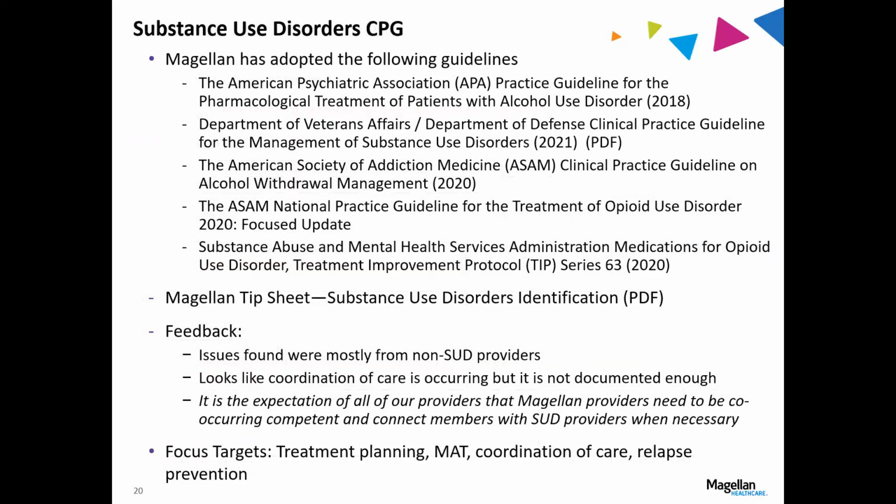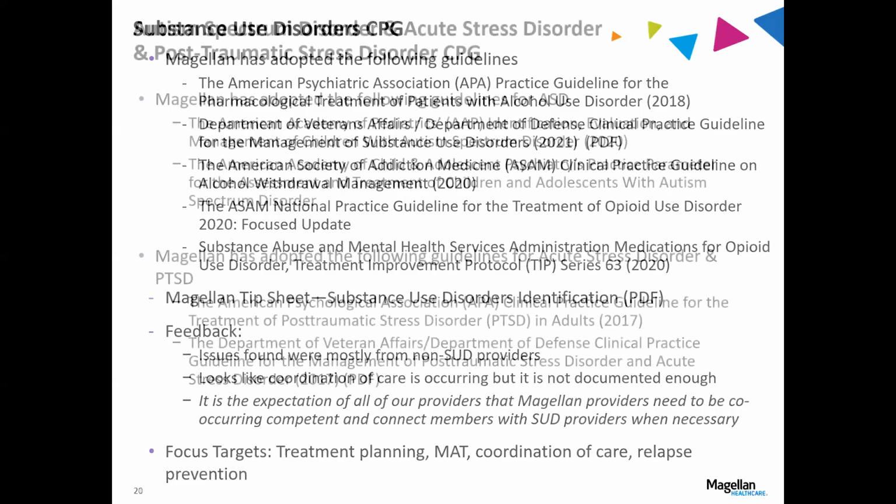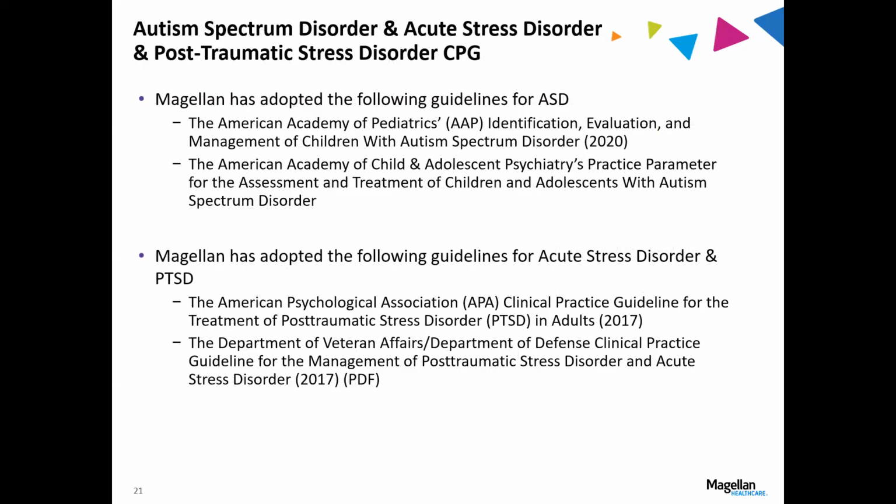We have both adopted guidelines and Magellan created top tip sheets for quick access to screening, screen administration, treatment, and references and resources. So even though there was not an audit completed for this CPG, I want you to see that they exist and they have updated articles for each.